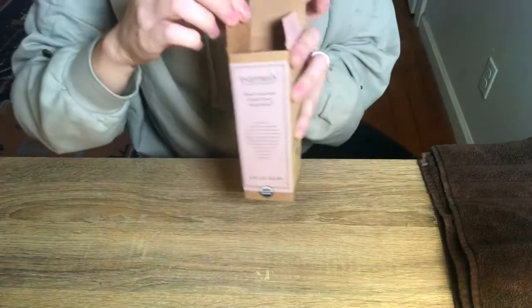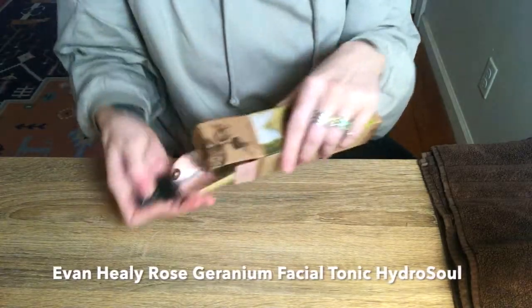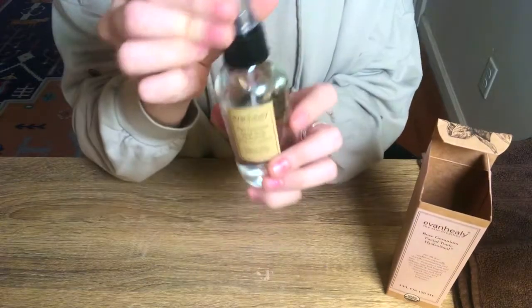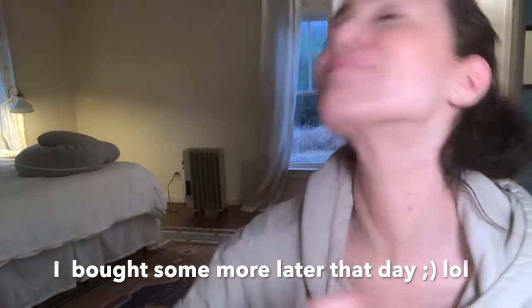What I would prefer to do is use some of the Healy toners. I love her toners, they are gorgeous. All I do, maybe I'll tweeze a little bit, click on my vanity mirror and get going with how I treat my skin right now.